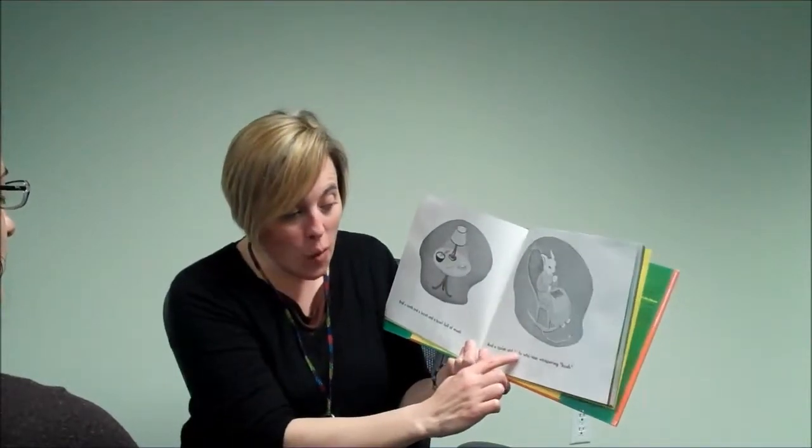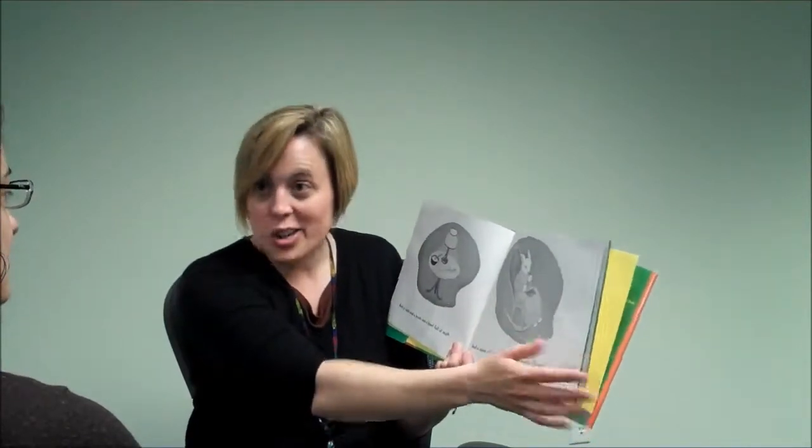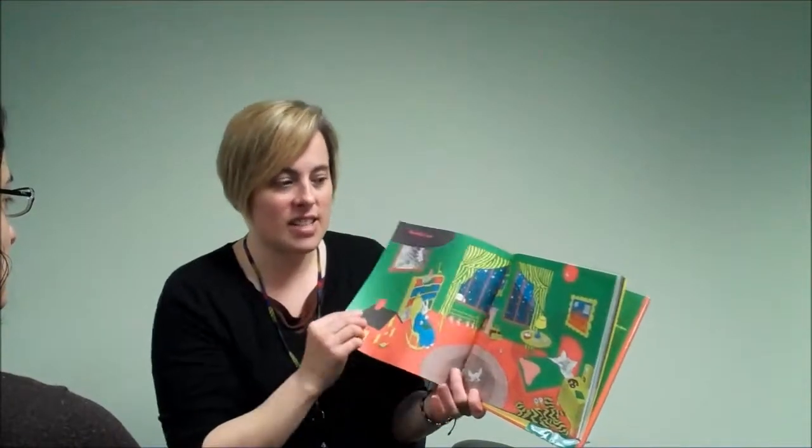And a quiet old lady who is whispering, hush. Change your voice when you're reading. Your baby's really going to respond to that. They're also really going to respond to your facial expressions. So show a lot of emotion when you read this book with them. That's really going to get their attention.